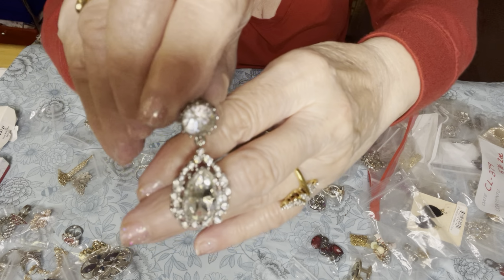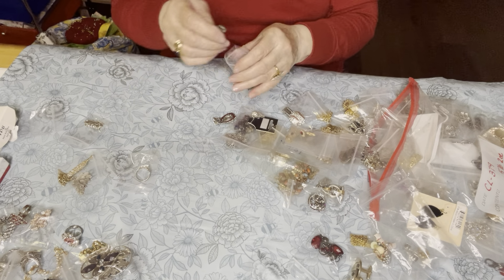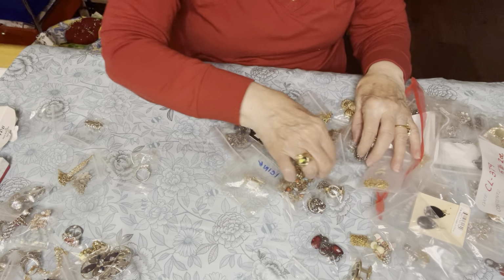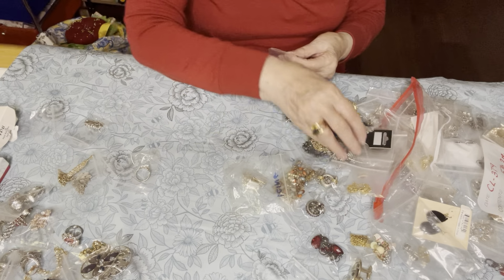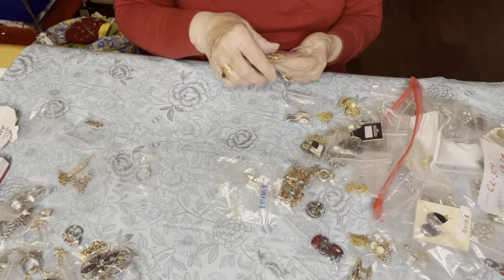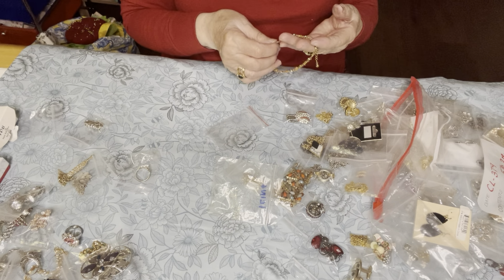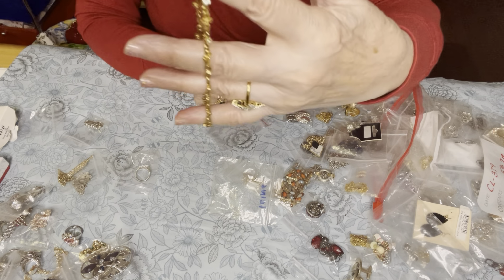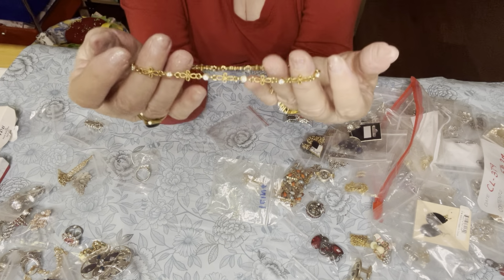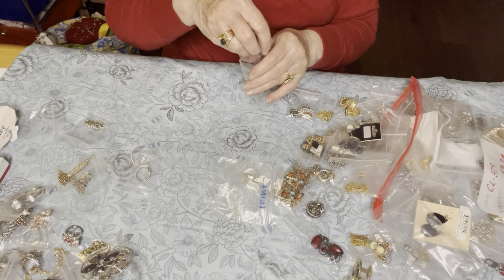Look at those. Beautiful. I'm serious, this lot is just outstanding. All the pieces. On one of my other lots, I have a bracelet like this. This is a little larger one. If you have a larger wrist, or if you have tiny ankles, you could wear it as an ankle bracelet.